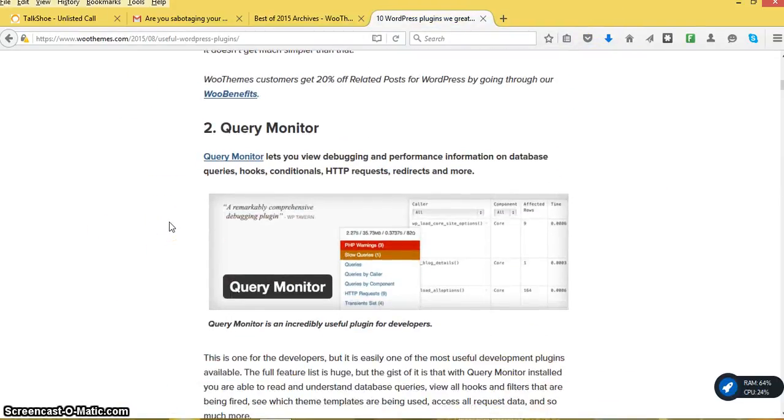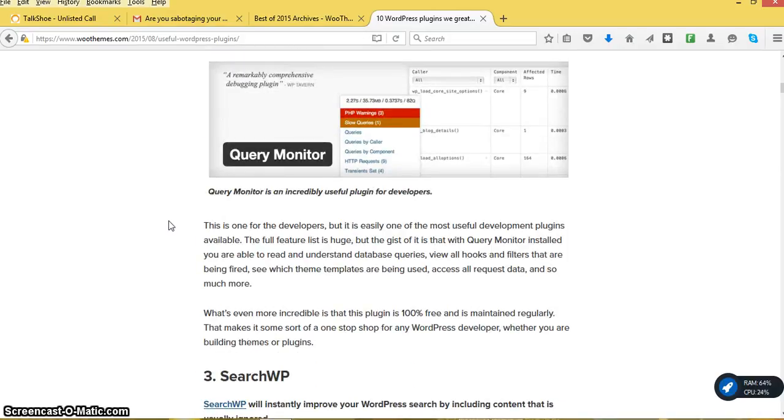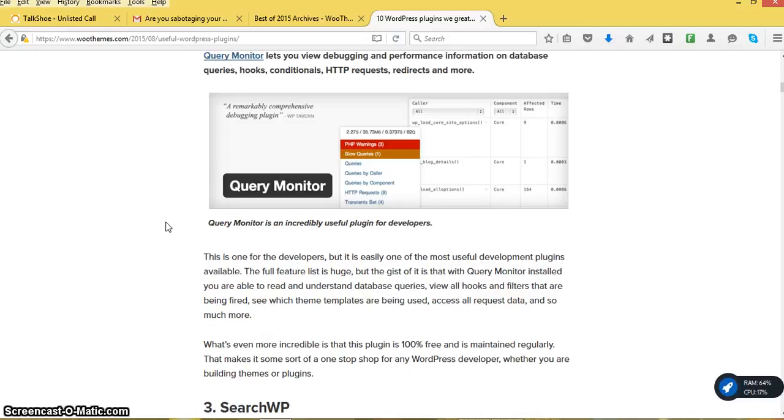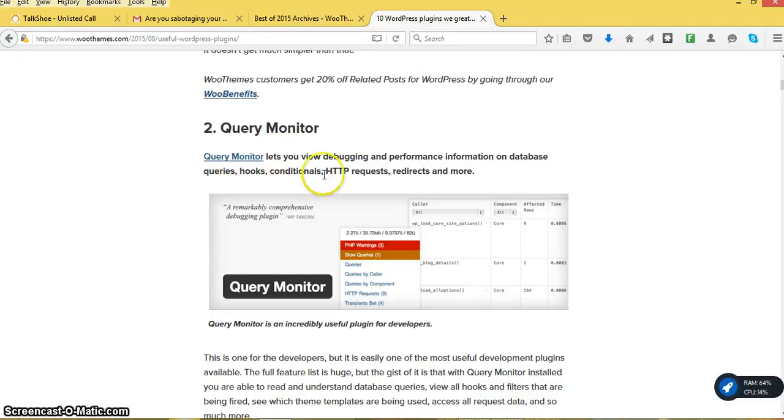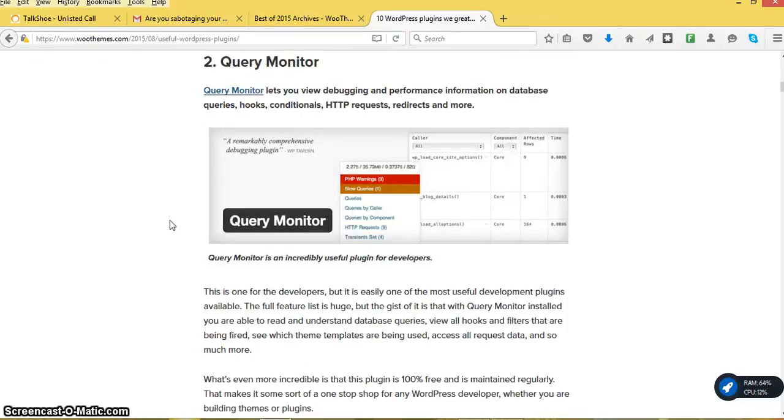The second one is Query Monitor. This is used for, for example, if you have any bugs or something just not working well, you can view it and debug and find problems in your database. And if you're a developer, you know what I'm talking about. If you're not necessarily a techie person, just read up on it a little bit more, and you might not just be interested in it, but I think it's pretty slick. So that's the second one.